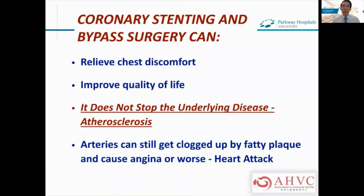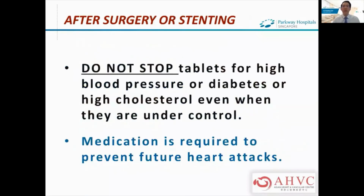Certainly both stenting and bypass surgery can relieve the chest discomfort of the patient and can improve the quality of life. But it does not stop the underlying disease process, which is arteriosclerosis. The arteries can still get clogged up by fatty plaque and cause angina or, worse, a future heart attack. Therefore, for all patients, do not stop your platelet medications, or your medications for blood pressure, diabetes, high cholesterol, or any medication you may take to support your kidney function, even when you think that they are under control, because these medications will be required to prevent future heart attacks.